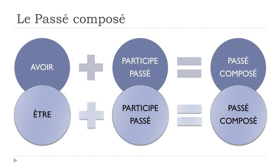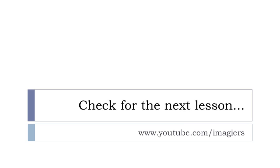Okay? So, the thing that we've got to keep in mind is, in most of the cases, you will have to use this avoir at the present form, then this participe passé form, and you will get this passé composé. In some cases, for the list of verbs we saw, and it's not a long list, so try to remember it, and all the reflexive verbs, you will have to use this être at the present form, then the participe passé. Then you will get this passé composé form. That's it for this lesson.